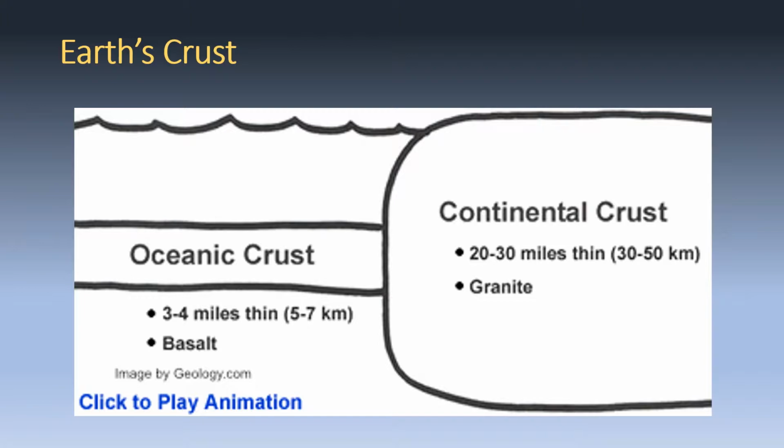Portions of Earth have a relatively thick surface layer, primarily composed of granitic rock called the continental crust. This portion of the crust underlies our continents. A thinner oceanic crust, primarily composed of basaltic rock from volcanic lava, forms the bottom of our ocean basins.